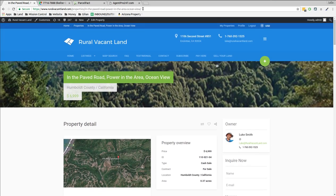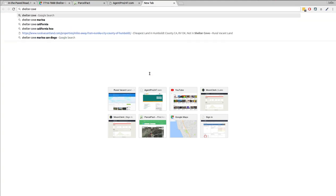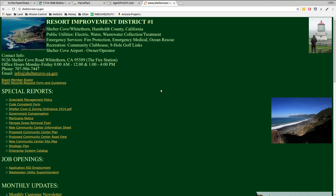There's a website. If you go to the internet and you go Shelter Cove Community, here we go. So I should add this to the website. There's this website, sheltercove-ca.gov, and they got utilities, electric, water, wastewater collection, treatment. This property is, I don't believe, on the wastewater treatment part of the neighborhood, but they've got fire protection, emergency medical, ocean rescue, recreation, community clubhouse, 9-hole golf course, airport, all kinds of information.